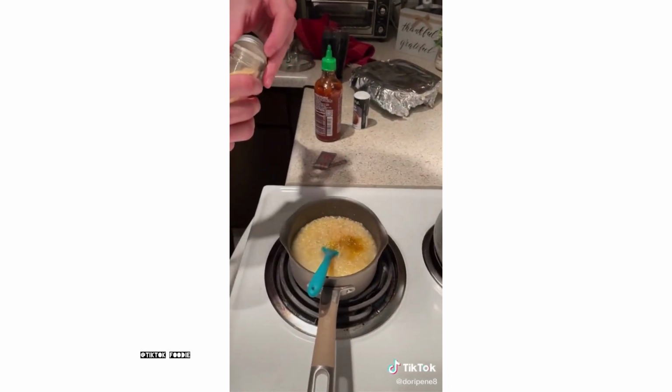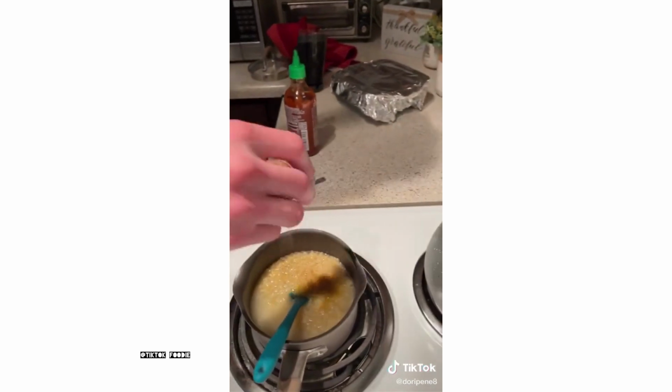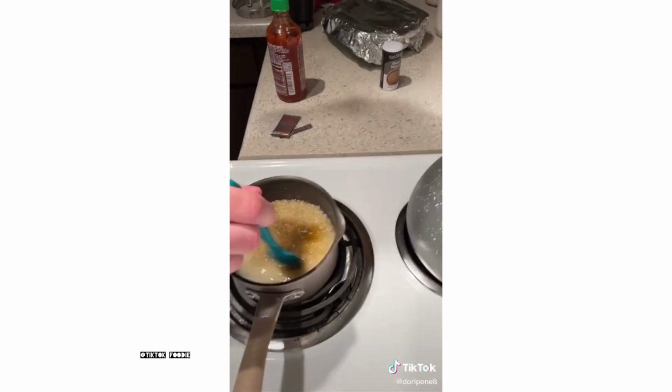And then you're gonna add in garlic powder and black pepper, however much you want of each, and then stir that around.